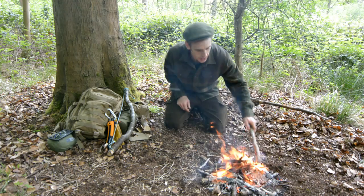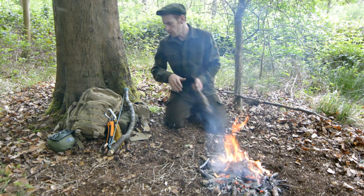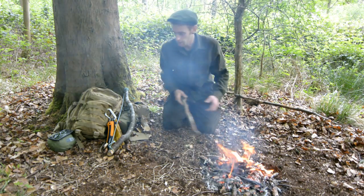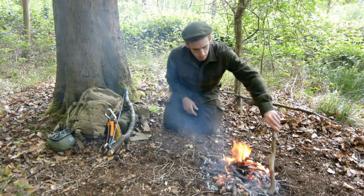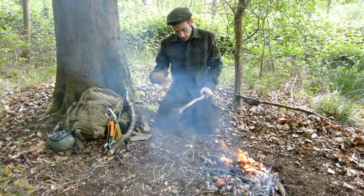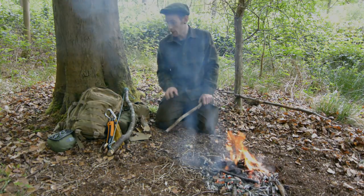Really happy with how that came, guys. It's the first time I've done a bow drill fire in a few years. First time I've lit a fire successfully, I mean, from one. I've practiced a few times and started making embers, but this is the first time I've done a fire, so it was really good.